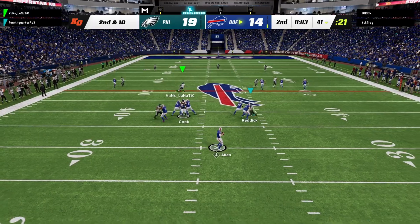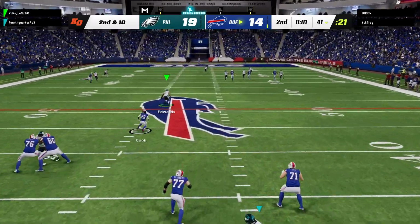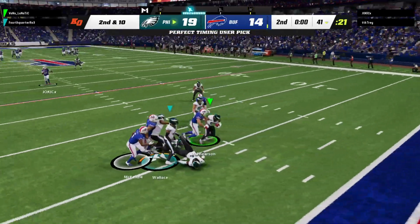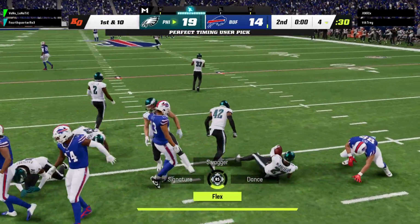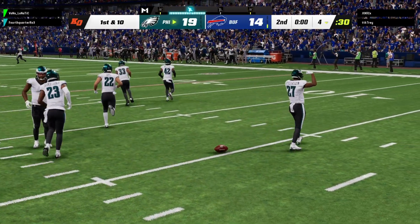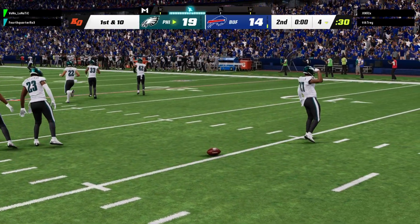A final shot before half for Allen. He's going to air one out. Oh, that's into double coverage and intercepted. And he will be brought down on what will be the final play of this first half.